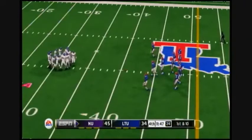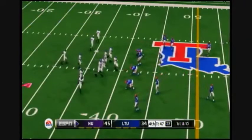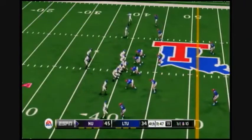They're set to go for another round. Reset, cut right. 34 is the mic. 34 is the mic. Check pass. Check pass. Ready. Great pass.